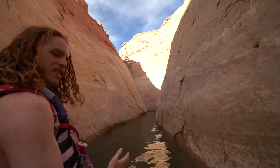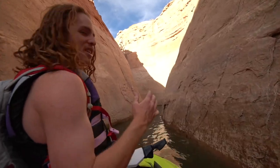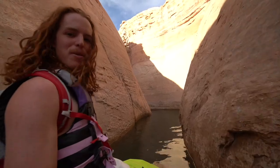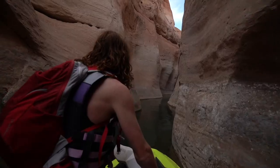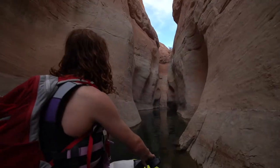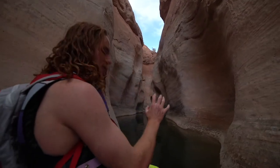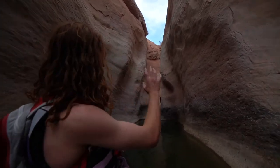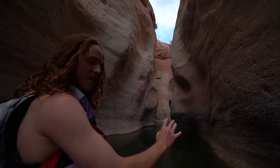You can already see the walls are just closing in on us, and they got really tight just in that distance right there. Let's see if I'm a good enough driver for this. Oops. We're starting to see some beautiful walls. Hopefully we will step off the jet ski inside of here and maybe get some great shots. We'll end up doing this at night.